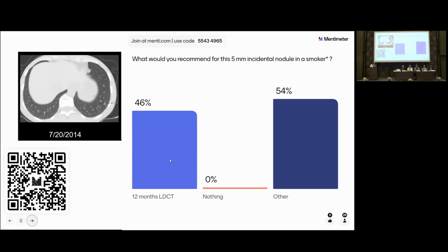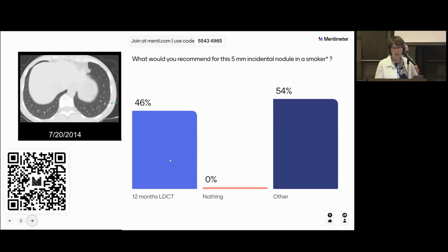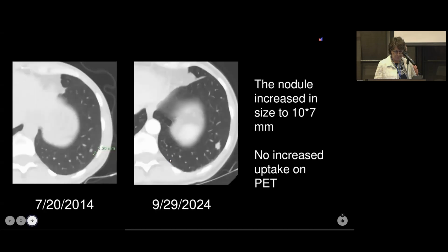Okay, so what happened with this patient was that actually it was overlooked. The resident on call saw it. There was an attending physician who saw it in the morning. This was at night. And then the next time she had a CT scan was 10 years later. 10 years later. Okay, so it was 5 millimeters. Now it's 10 by 7 millimeters, 10 years later, with no increased uptake on PET. In Israel, they are more liberal with the PET CT.